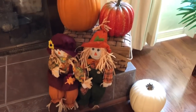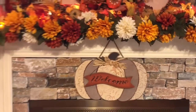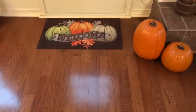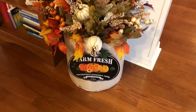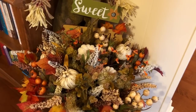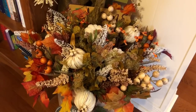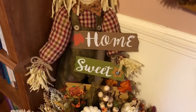and my mat. And then if you come over here, I just have my little scarecrows. They're so cute, with some more pumpkins. And then that sign Mom got me several years ago from Big Lots. And I love the effect that it gives. I just love my little mat. Okay, then if we turn around very slowly, we're at this corner, and this is just an old churn, and I have a Dollar Tree sign on it. It says Farm Fresh, and I just filled it with flowers from various places, Dollar Tree, Hobby Lobby, Michael's, and a Dollar Tree Home Sweet Home sign.